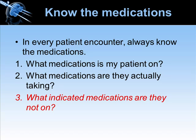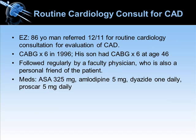Particularly on inpatients, you'll see this long list of meds. Then you go look in the nursing notes and say, well, that has been held for 3 days because their blood pressure is too low, or they've been NPO getting studies and so forth. So what are they actually taking? And third, and most importantly, what indicated medications are they not on? Just taking a second to ask yourself that question. It's not that we don't know what people are supposed to be on, but it's easy to forget it. It's easy to overlook it.